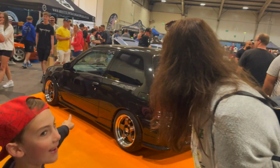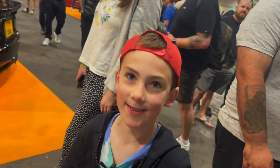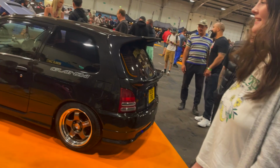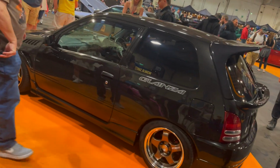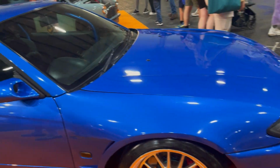Yeah, Leo's fallen in love with this Starlet. I want it for my first car. Yeah. Let's start saving if you want one, because they are going to go up in value very quick. White arch, stance down. That's really nice. That colour really pops in here as well.